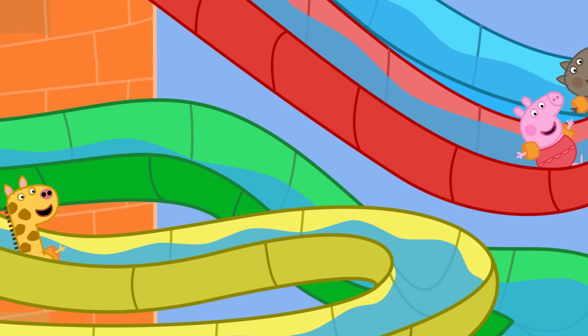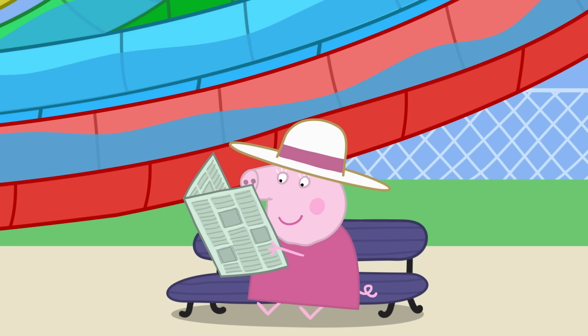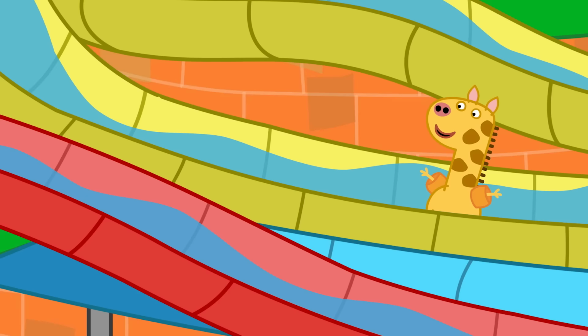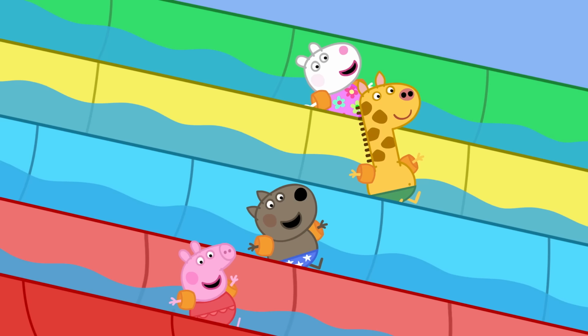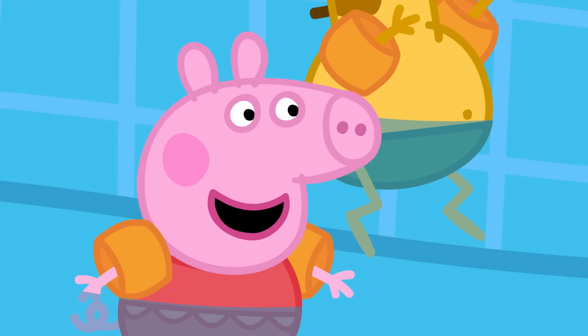And Danny Dog zooms into the lead, followed by Peppa. Then it's Gerald Giraffe and Susie Sheep coming up behind. It's incredibly close. Water slide racing at its best. Hello, Granny. They're nearly at the finish line. It's neck and neck. Who will come out on top? It's a draw. Everybody wins. Peppa and her friends love the slides, but they have forgotten the first rule of the water park. No splashing.